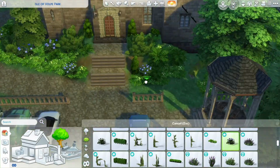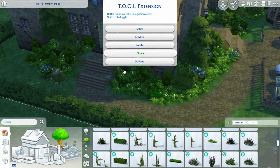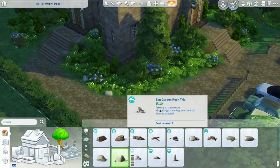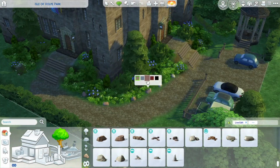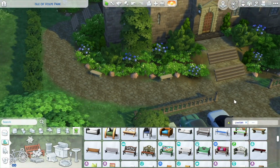But yeah, that mod that you saw me using there is actually the tool mod, and that helps me sync landscape and change landscape in ways that I cannot do in game. So if you don't have it and if you'd like to give it a go, I totally recommend it. It takes a little bit of finicking around, but it's a great mod.